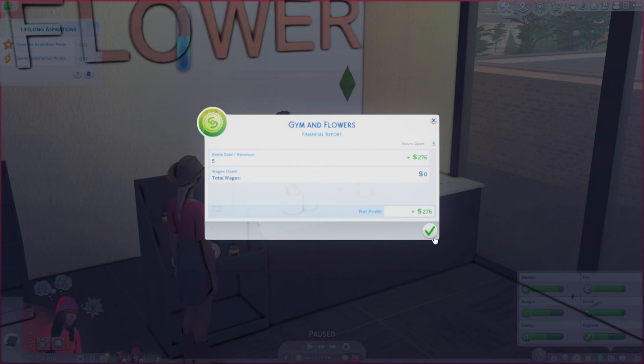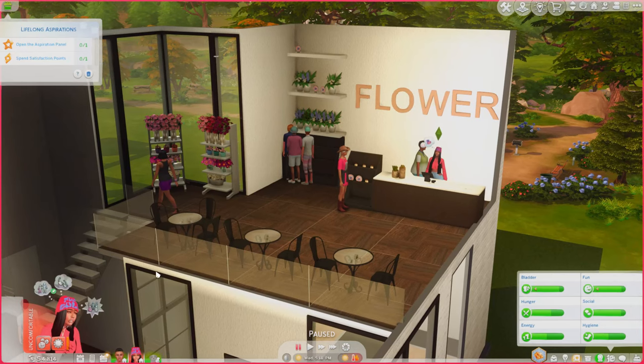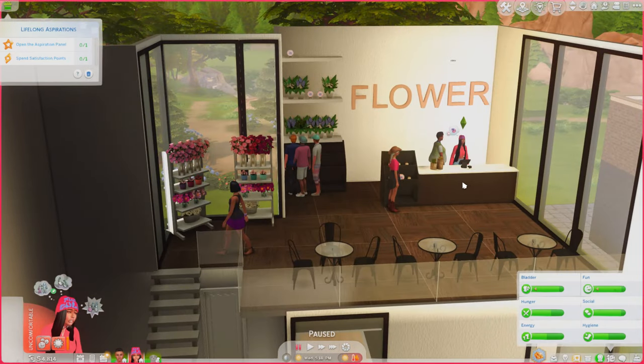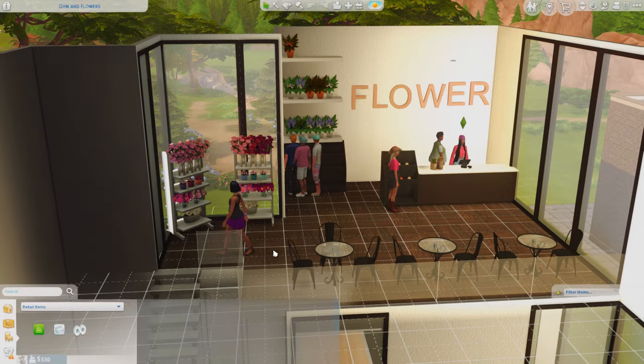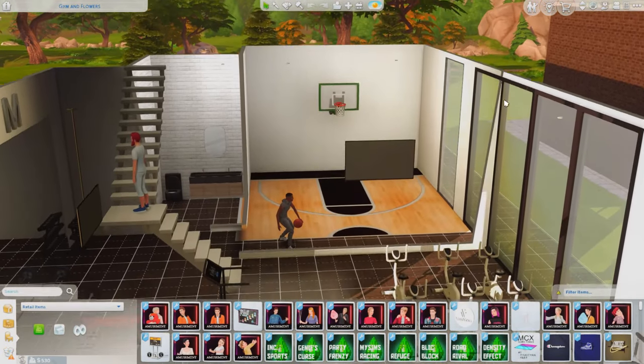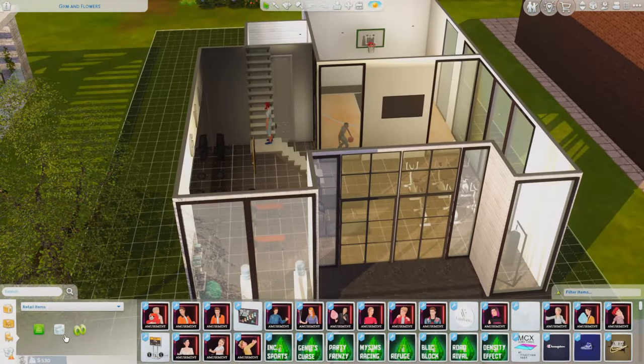Overheating due to temperature. Okay, we made $276 on top of all of that money we made from the gym. So that's pretty good. It's hot in here, I guess. So that's really not good, especially if we are a gym. So we need to get a little thermostat or something. And I don't know how she's overheating if we're inside and we don't have a thermostat. So it shouldn't be doing that, unless we have one somewhere. But I don't know. So we're just going to get a little thermostat.